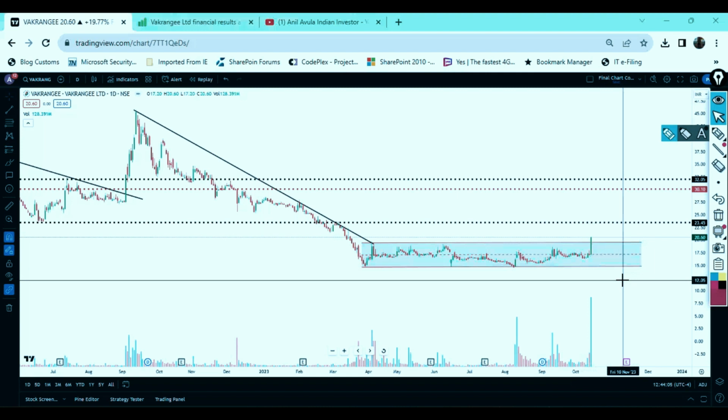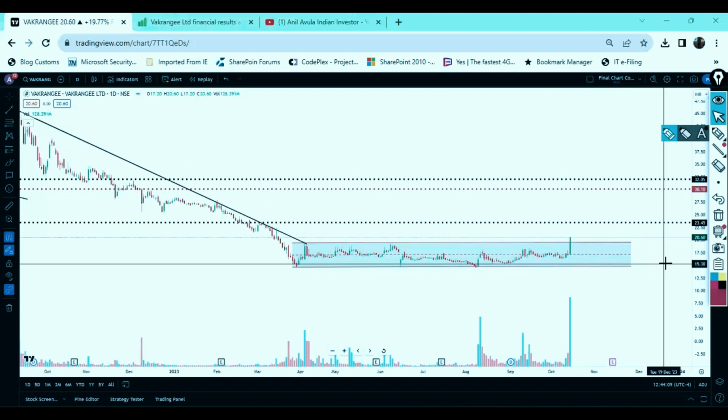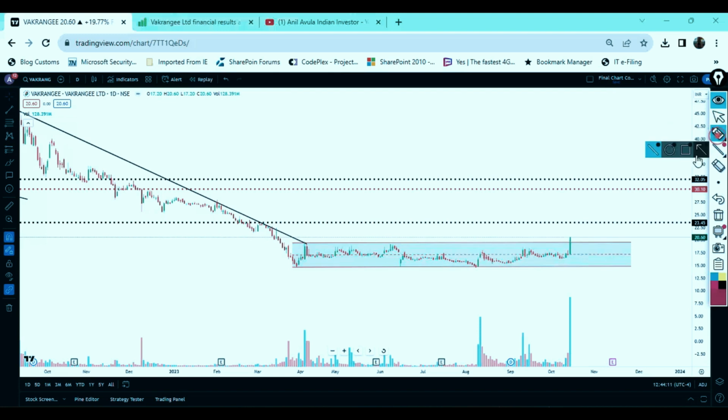Whenever we see a stock which has given a huge breakout from any technical pattern, we need to be very cautious and we need to know what kind of pattern is forming at the strong resistance level, and then we can decide whether we need to hold the stock or book the profits. If you are a long-term investor, I would request you to please not keep this stock for the long term, because this company's fundamentals are not really good.